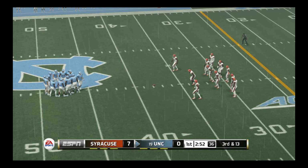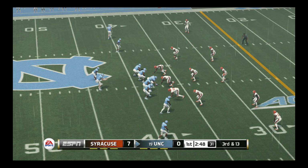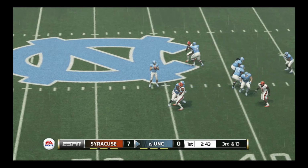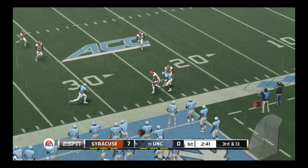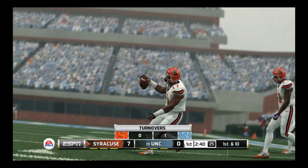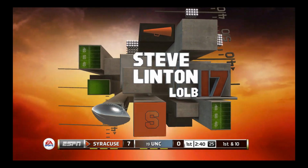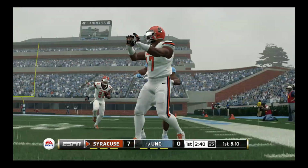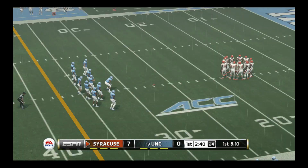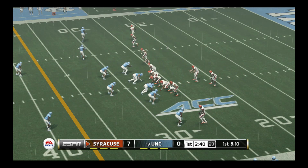Third down, and they need to get it to the 24. Throws into coverage, is picked off. That's a great tackle at the 27. The linebacker here does a good job with his instincts of getting in the path of the receiver. Boy, what a great play. Syracuse is up 7.